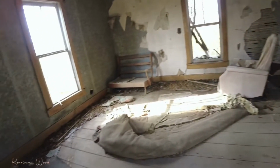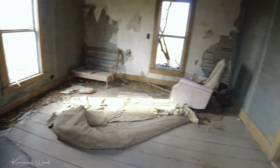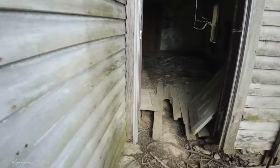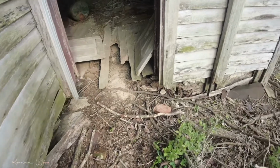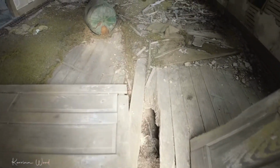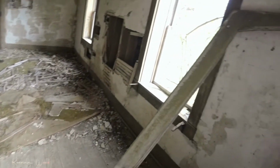Right in here. Very cool. This is the front door, but it doesn't look like it's going to open. The handle's gone, so I will come in through here. As you can see, the floorboards are out, so it's a little bit of a mystery, but we are going to go in, and wish me luck. It's going to be very interesting.